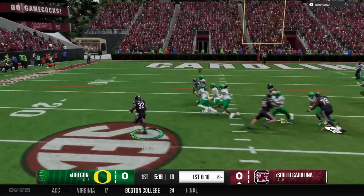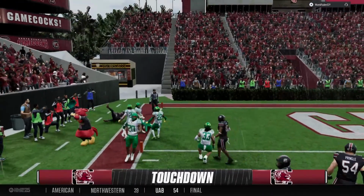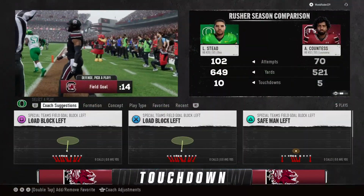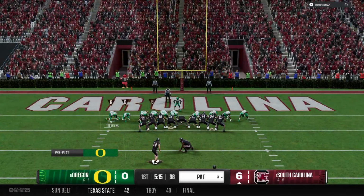Here's the handoff. Got a lane. Can he get in? And he gets to the end zone. Touchdown, South Carolina. Well, they began with great field position, and that didn't take long at all, Kurt.